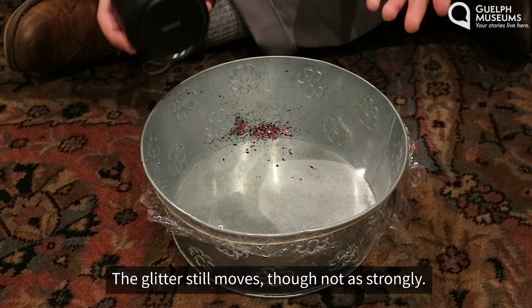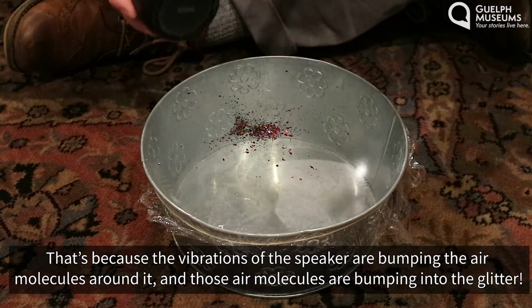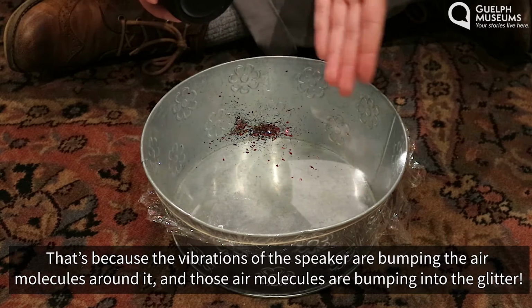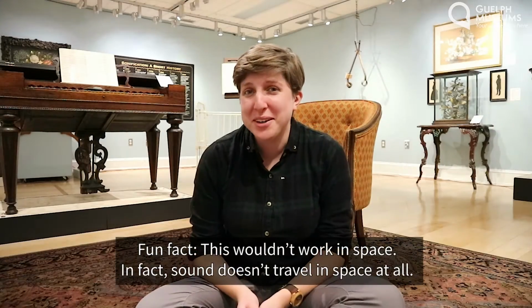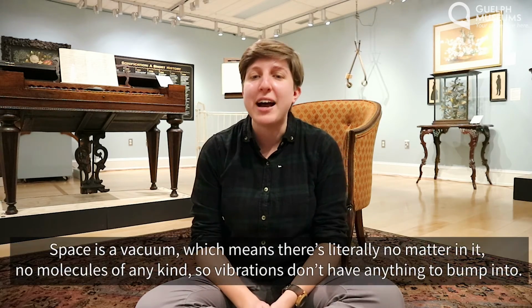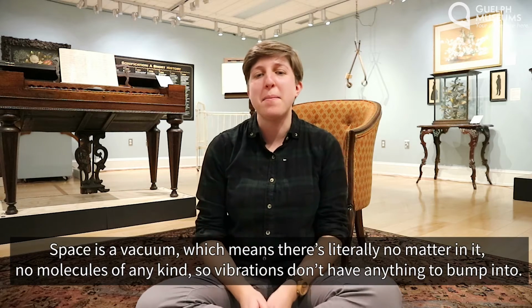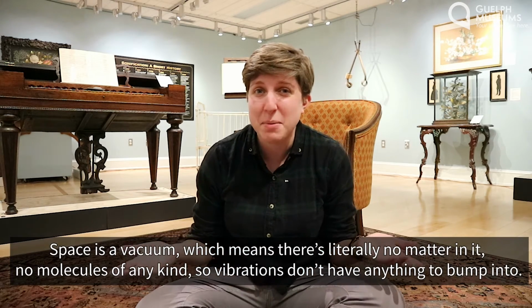The glitter still moves, though not as strongly. That's because the vibrations of the speaker are bumping the air molecules around it, and those air molecules are bumping into the glitter. Fun fact, this wouldn't work in space. In fact, sound doesn't travel in space at all. Space is a vacuum, which means there's literally no matter in it, no molecules of any kind, so vibrations don't have anything to bump into.